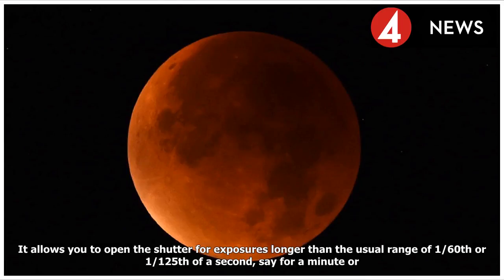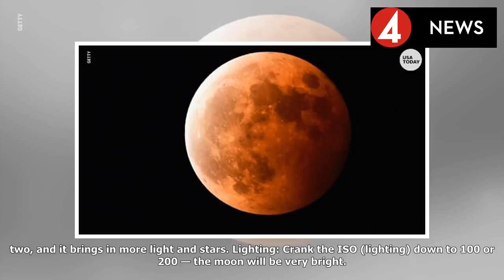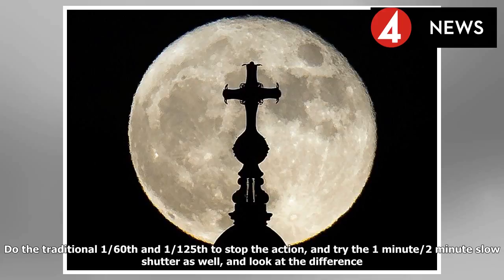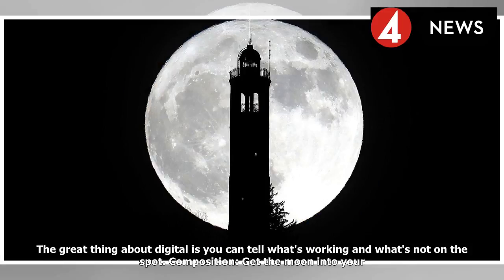It allows you to open the shutter for exposures longer than the usual range of 1/60th or 1/125th of a second, say for a minute or two, and it brings in more light and stars. Crank the ISO down to 100 or 200; the moon will be very bright. Try a range of shutter speeds. Do the traditional 1/60th and 1/125th to stop the action, and try the one-minute, two-minute slow shutter as well, and look at the difference. The great thing about digital is you can tell what's working and what's not on the spot.